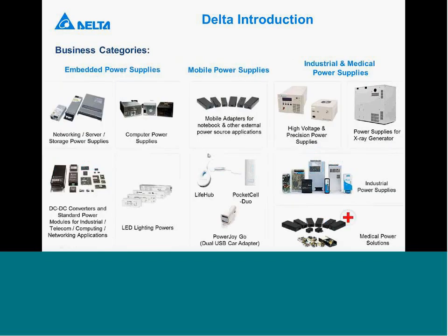In the first business group, we have the embedded power supplies for servers and PCs. Here our DC converters, the LED power supplies. We also have mobile adapters, and here the power supplies for DIN rail and for medical applications.